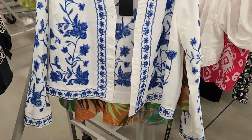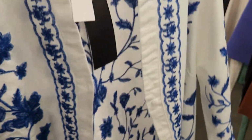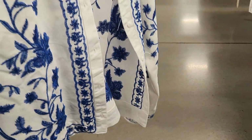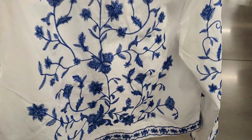Now, I did jump back over to the clothes. Look at this. This is only $16.99, but the attention to detail on this is incredible. So it's a little white coat. It's a linen, if I remember correctly. And look at the stitching. It's just so pretty, and it goes all along the back. So I turned it around so that you can see what it looks like.